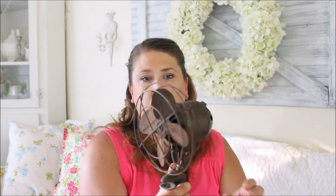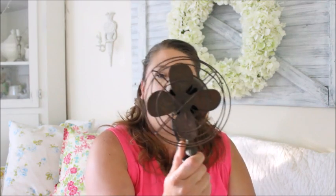But I thought it was really cool as a display item, and I love the fact that it had the little clamp on it and it's all rusty looking and stuff. And I just thought it was really cool. I'll probably try to clean it up a little bit. It's a little dirty and dingy, but so cool. So I'm very excited to try this somewhere.